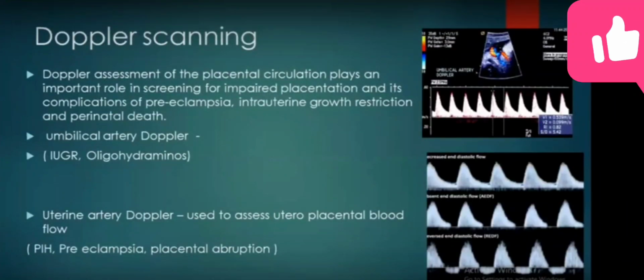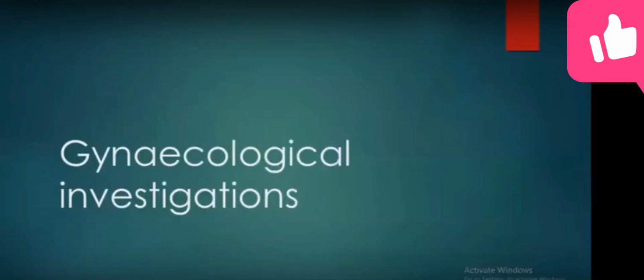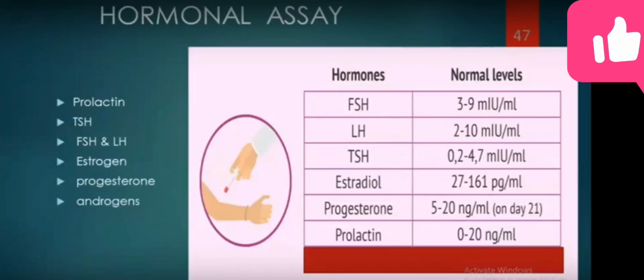Hypoxia to the fetus. Okay, now we will continue with the gynecological investigation. Some of the common investigations that we use are the hormone investigations, like prolactin, TSH, FSH and LH, estrogen, progesterone, androgen, etc. These are the common hormone tests that we are doing.